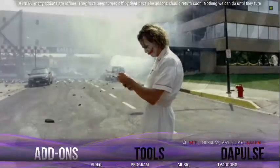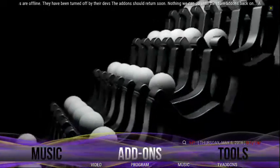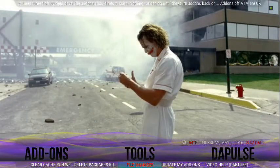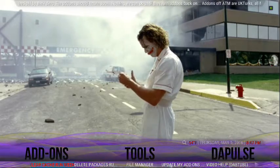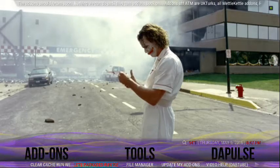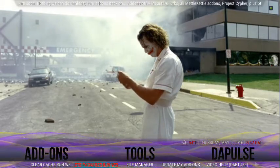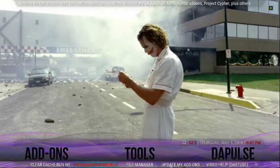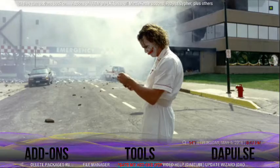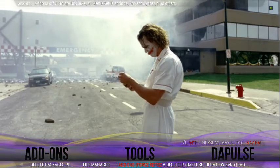He's got his video add-ons. You can go to your video, your program add-ons, music add-ons. He's even got a section for TV add-ons. And in the tools, this is always good. He's got the clear cache right there for you. He's got the delete packages and the little guide. This one to run once a week. This one to run weekly as well. He's got your file manager, force update of add-ons, which is actually a very good feature.